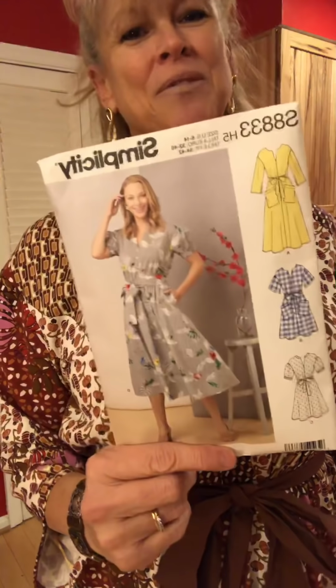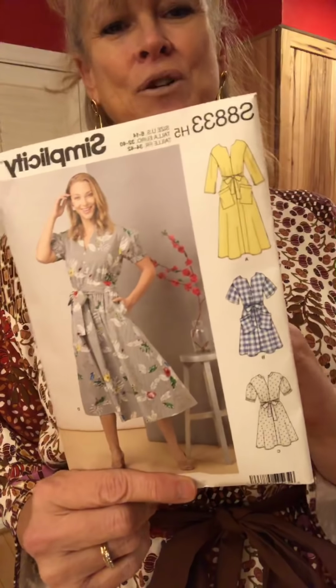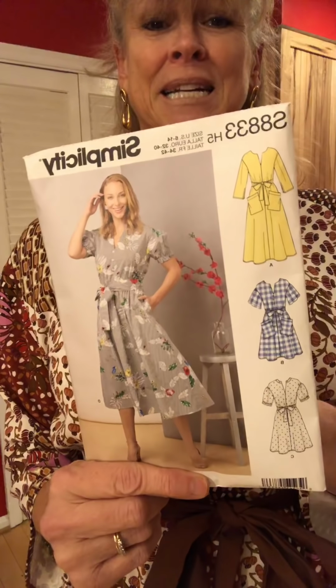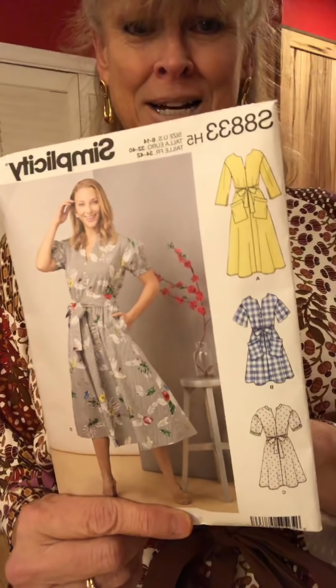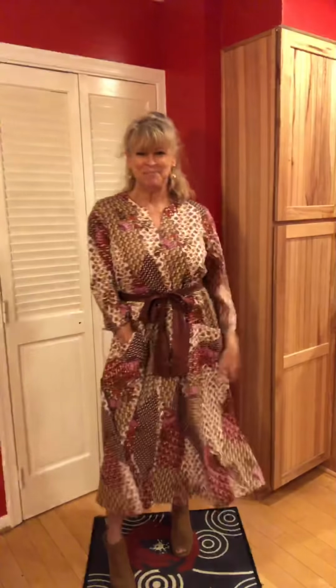Simplicity 8833. The minute I laid eyes on this yellow version, I was smitten. I knew I had to make it. And it doesn't have any closures. You slip it on over your head. The waist is elasticized. It's got these big patch pockets on the front and a tie.